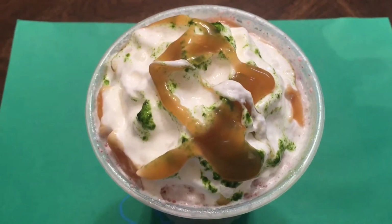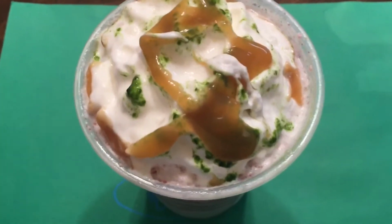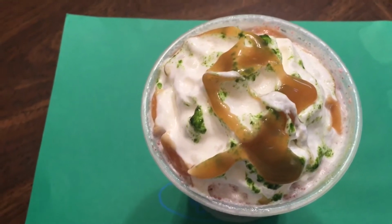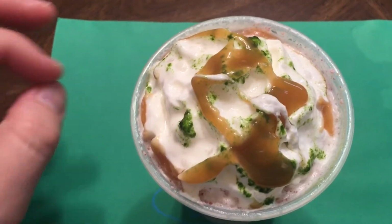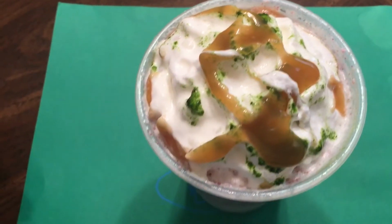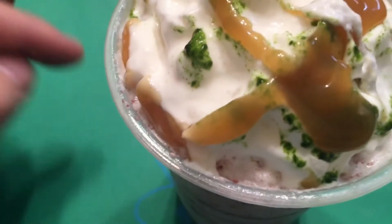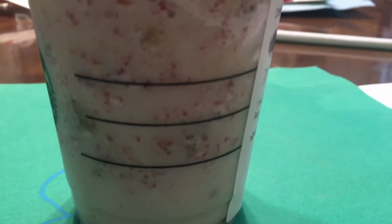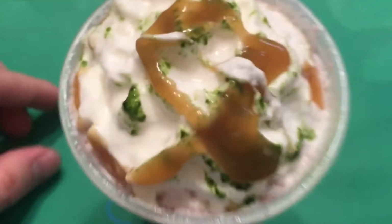It has dried fruit that is spiced with cinnamon, just like a real fruitcake. It is finished with whipped cream and an ornate topping of caramel dots, in this case more like stripes, and a sprinkle of matcha. That's what the green is. That is the fruitcake frappuccino. Up close, personal, and in your face.